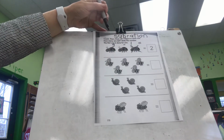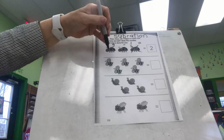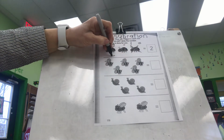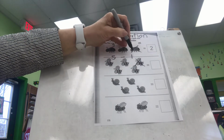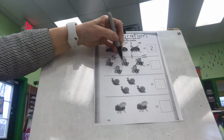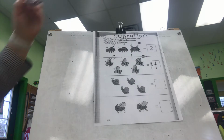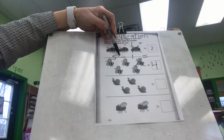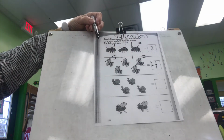Let's see what's happening here. We're going to cross out one object in each row. So we have 1, 2, 3, 4, 5 bees, and 1 flies away. 5 take away 1 equals, you can count the balance, 1, 2, 3, 4, no more. There's the number 4. Remember, this sign, this straight line across, is the takeaway sign. 2 straight lines going across is our equal sign.